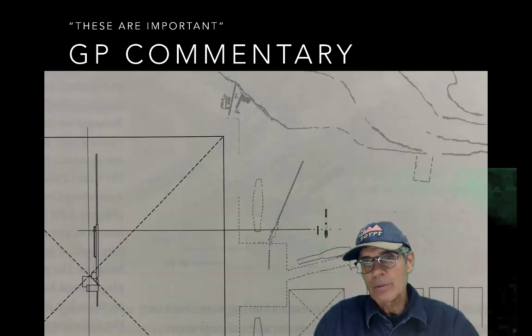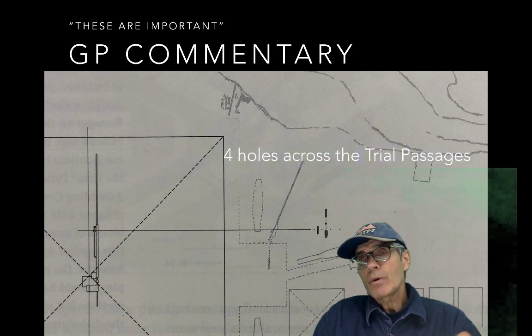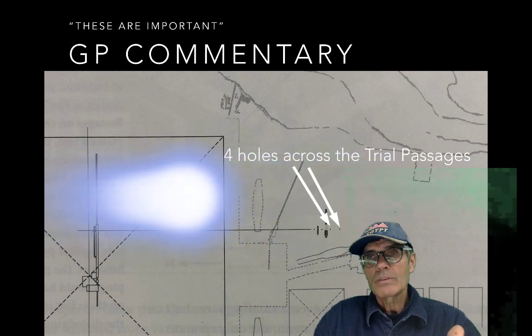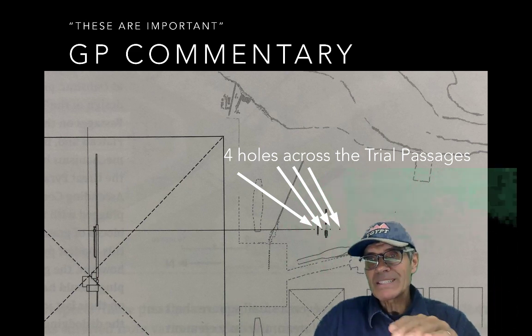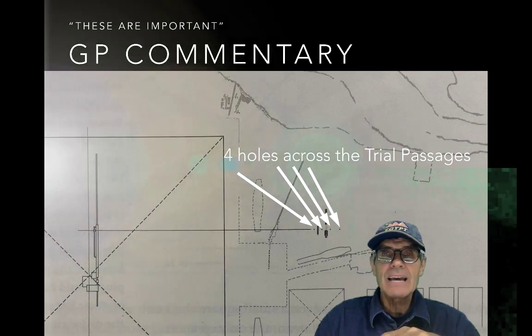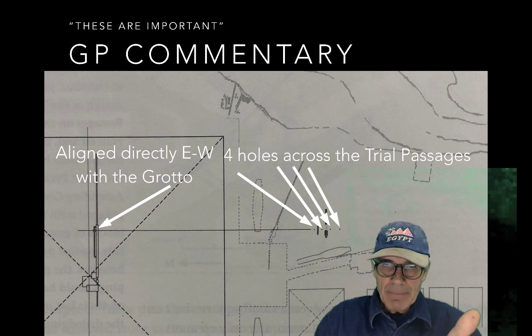So here's the top view of the pyramid. Now this is interesting to me. There are 4 holes across the trial passages, and here they are right here, 1, 2, 3, and 4. If those are right through the trial passages, you can see that if you take an east-west line directly through them, those 5 holes define a very definite line. That line is aligned with the grotto. You can see the top view of the passages.